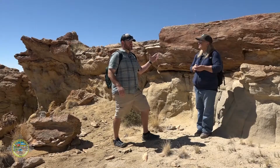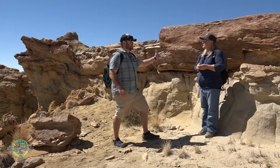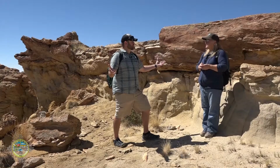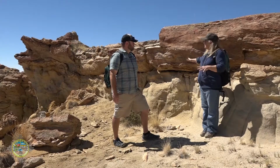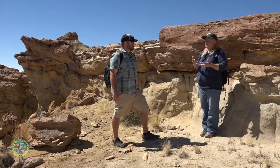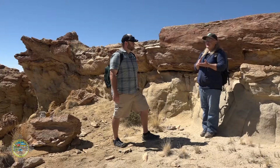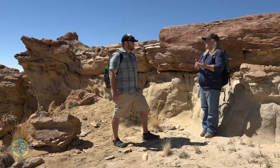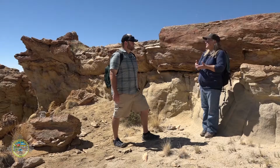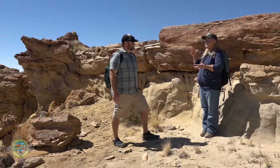But let's go back to this log jam, because how does a log end up here in the middle of the desert? In the middle of the desert. At the time that these logs were brought into this area, recent research has come up with a theory that the timing, geologically, is tied with the meteor impact and the demise of the dinosaurs. This happened right after it.